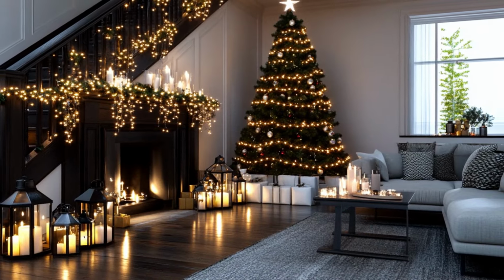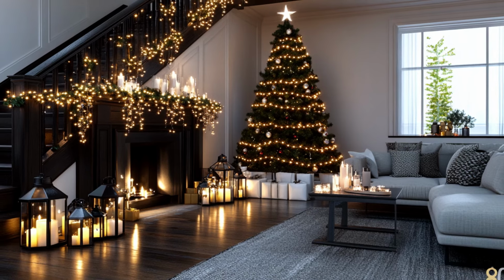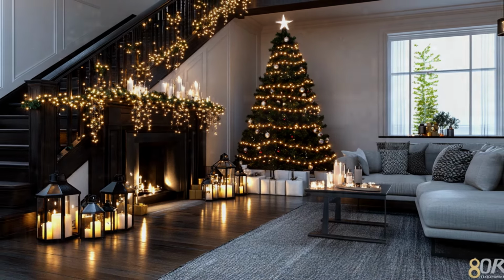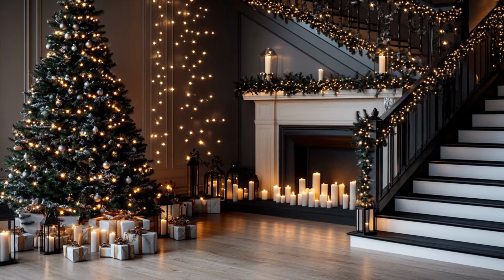For an extra touch of elegance, place candle clusters on tables or add lanterns in corners, allowing them to cast a cozy, intimate light. Mix fairy lights with candles and other ambient lighting to add depth and create a memorable holiday ambience.